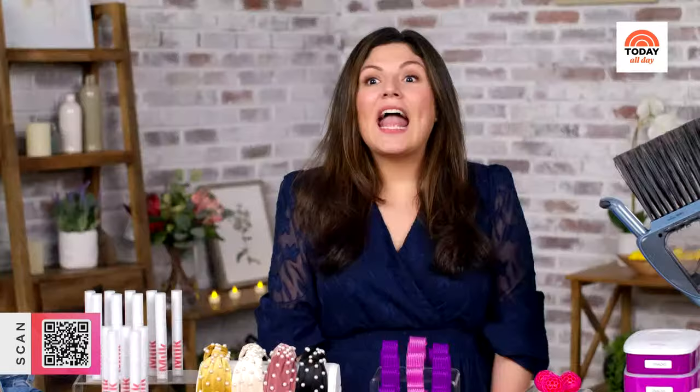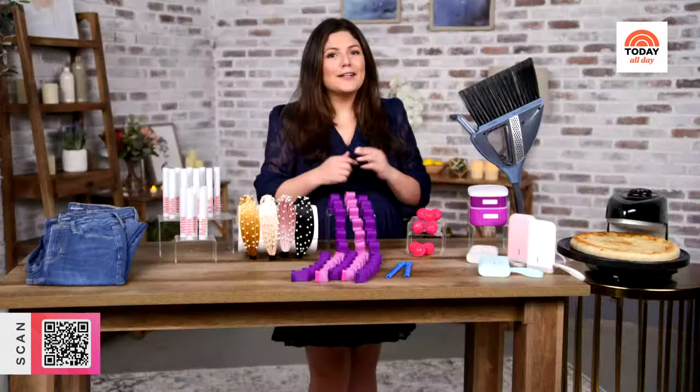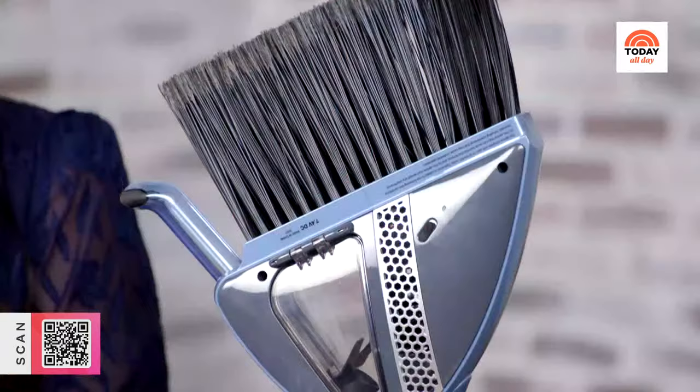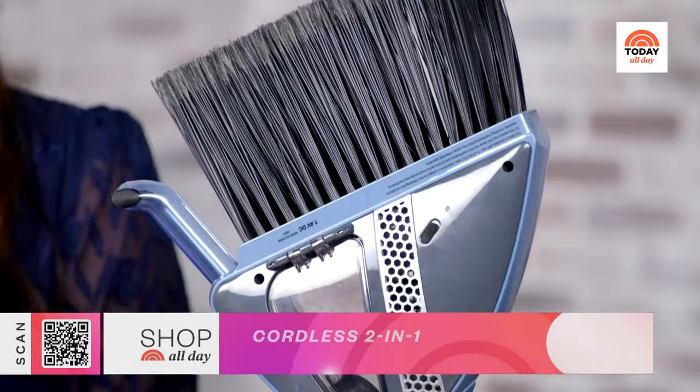And you don't have to be on hashtag clean talk to appreciate this next find. It's a two-in-one cleaning tool that's simply genius. It's a lightweight cordless broom with a built-in mini vacuum that will have you ditching that dustpan for good.